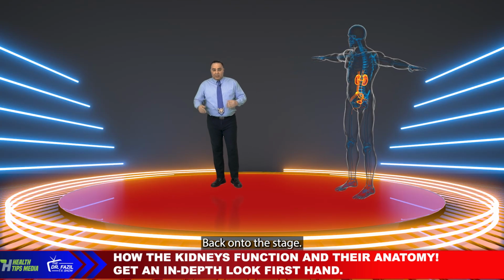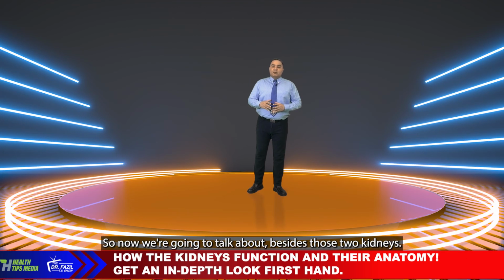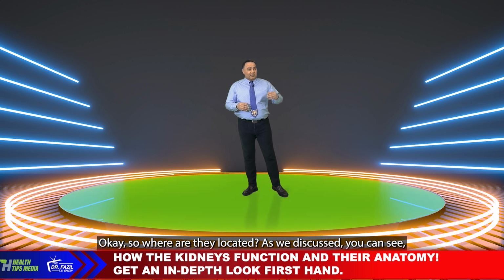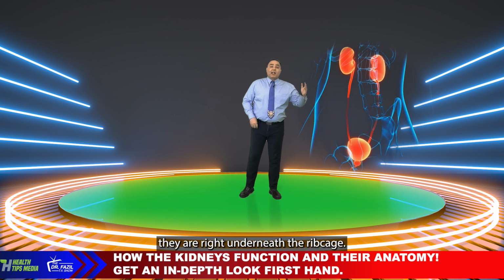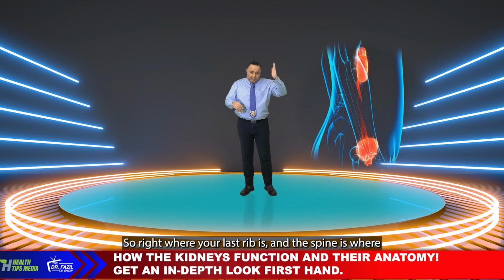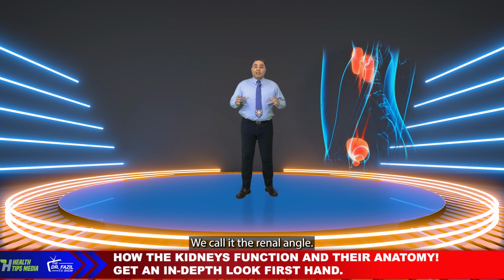Back onto the stage. Now let this hologram go away. Now we're going to talk about where the two kidneys are located. Let me bring another hologram right here. You can see there are two kidneys, one on each side of the spine. They're right underneath the rib cage, right? Right where your last rib and the spine meet, there is one kidney on each side of that area. We call it the renal angle.